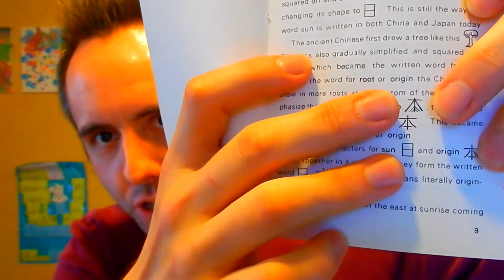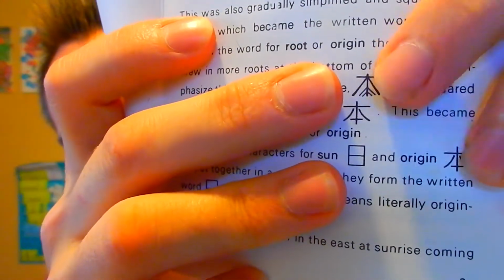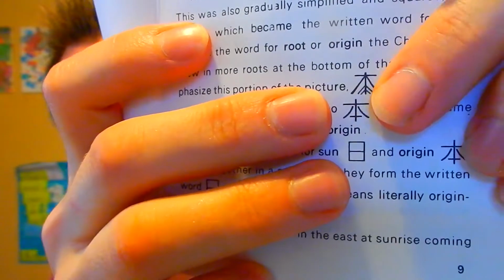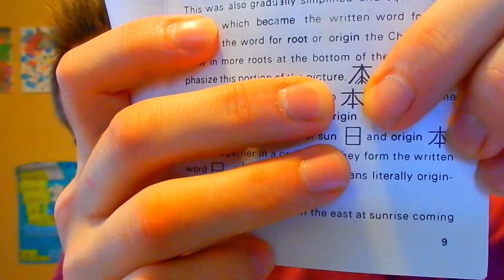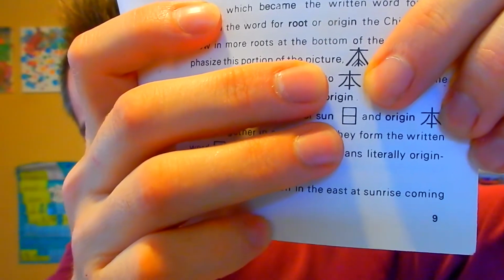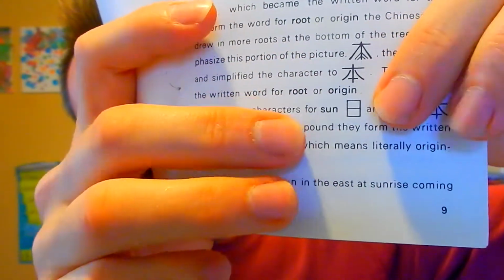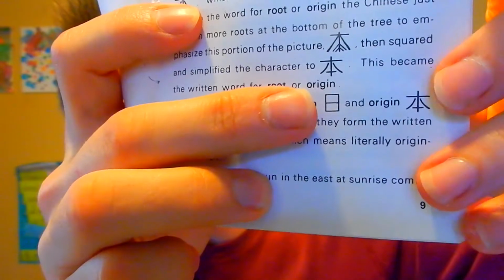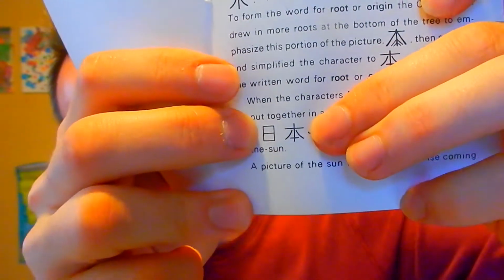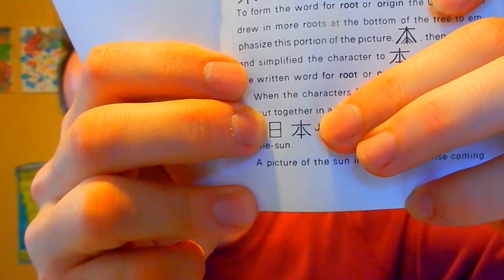And then the Chinese just added more lines on the bottom there to make roots. And then the Japanese took that, they simplified it, kind of squared it off to look like that. So now you have the root, we know root and we know sun. So the root of the sun, the origin of the sun is this right here. Put them together and that right there is Nihon or Nippon, Japan. That's how you say Japan.